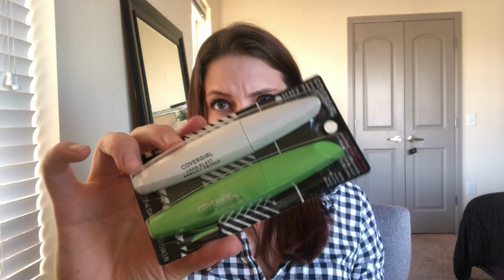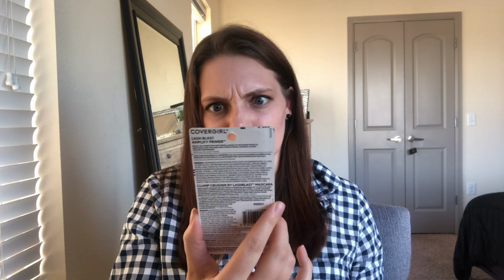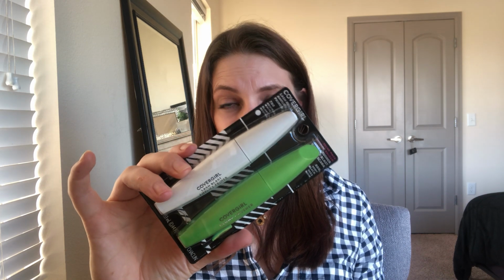However, I've never had the duo pack with the primer, so I decided to pick up that too because it was on sale. I got it for I think like $11.69, something like that today. Plus I had coupons and all kinds of stuff. So I haven't used an eyelash primer in quite a while, so I decided to pick it up and see how I like it with the Clump Crusher and see if that's kind of like a game changer with my eyelash situation. But in general, I love the Clump Crusher, but yeah, I just decided to kind of impulse buy the primer pack with it too.